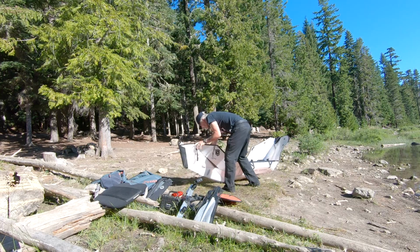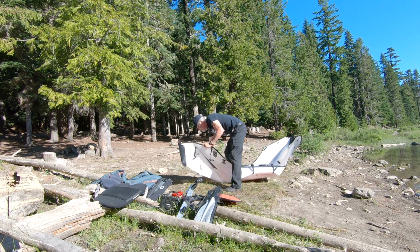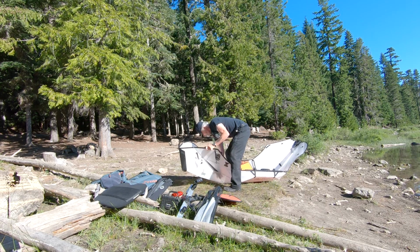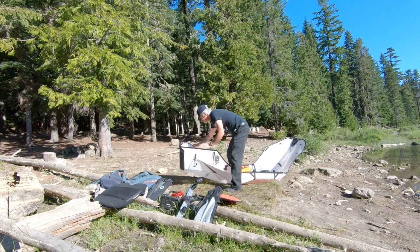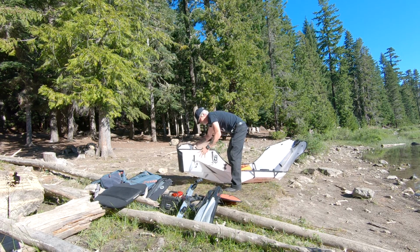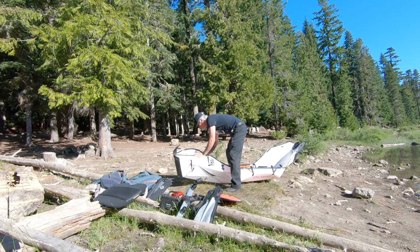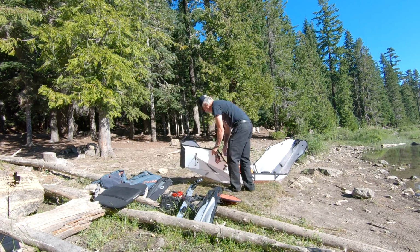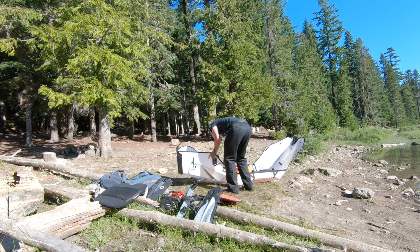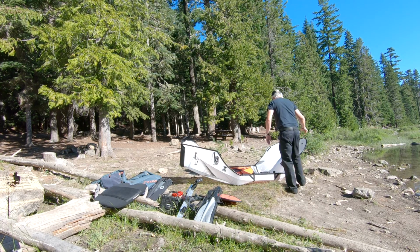All right. Now these are origami kayaks. This ought to be interesting. There we go. She's a little stiff. It's a brand new one. I've only done this a couple of times in this one. So that's that. There we go. Just kind of pop all these seams out.